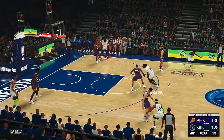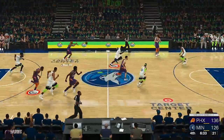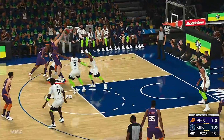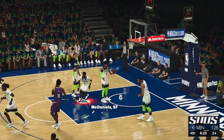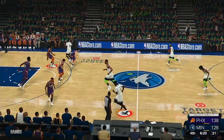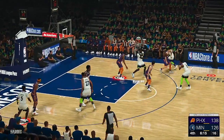The Suns making a switch here. Booker's checked in. Oh, it's blocked. It deflects off the backboard. They've had a slight leg up on the boards and a big leg up on the scoreboard. Well, you take a look at all of the stats, the team stats, that is, and that's one of the many areas that they've had the advantage. And as a result, they've got a big lead.